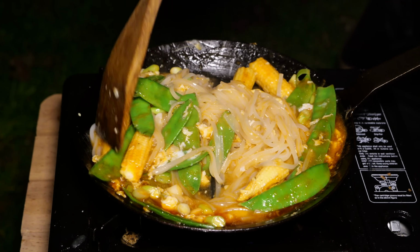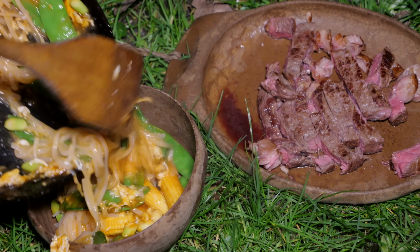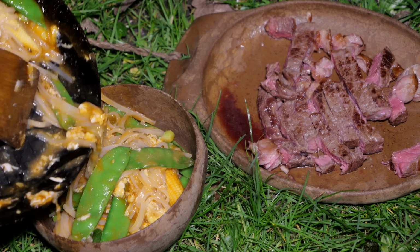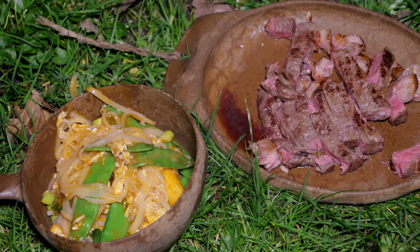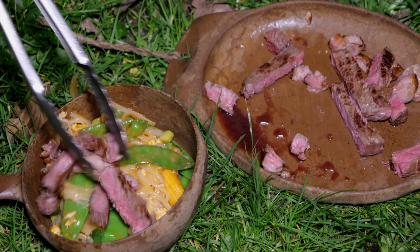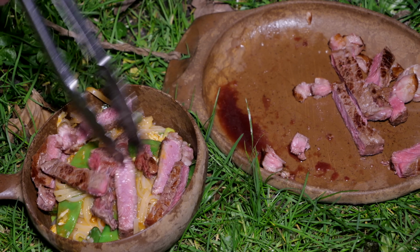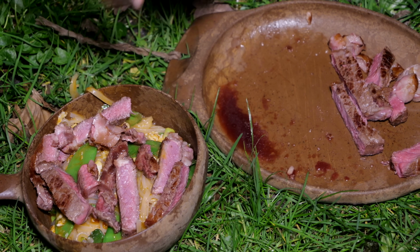Oh yeah. So we're going to put some of this. Might need two helpings on here. Some of that there. Yeah, two helpings. And we'll layer on top, oh, some of that beautiful looking steak. Stop myself and save some for the second helpings. That's for now.